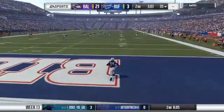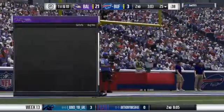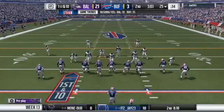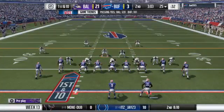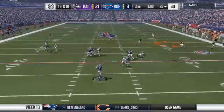This will be taken to the back of the end zone. And no run back here. This will be a touchback, and it comes out to the 25-yard line. And the Bills offense comes out ready to take over. And following the pick 6, they have decent field position. We'll see how they attack this drive.